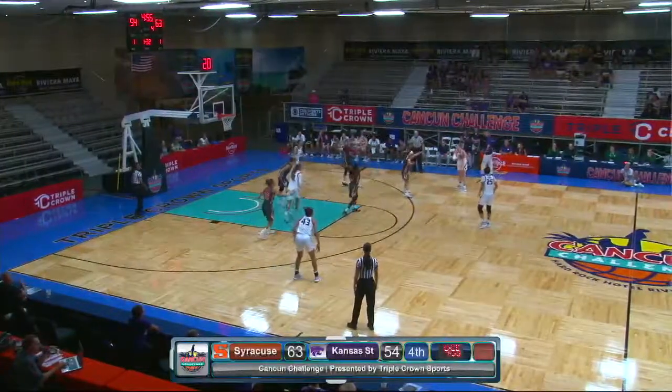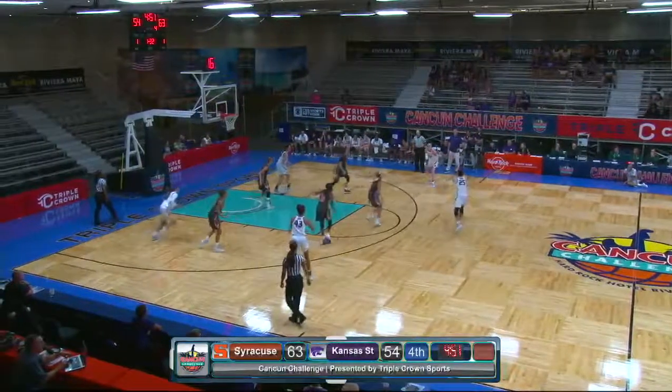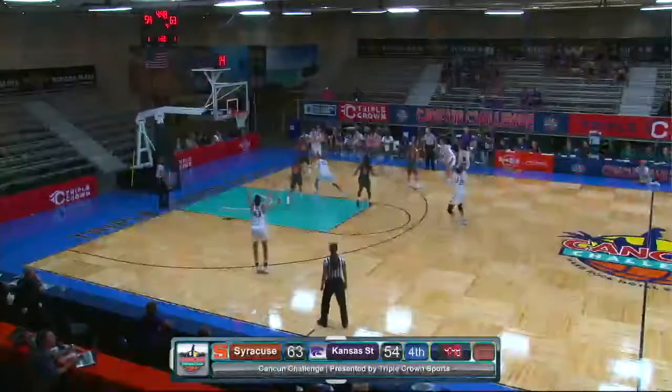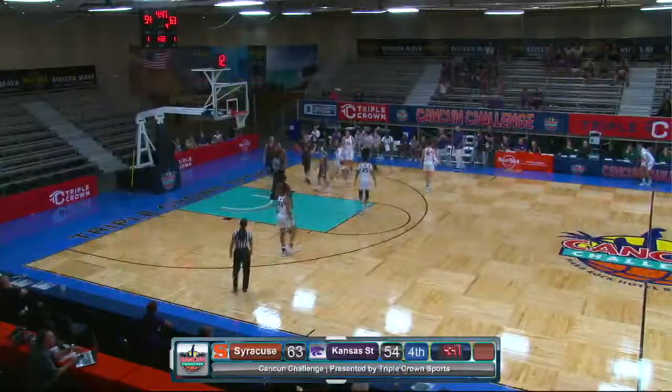Just not a lot of bounce on the defensive end for K-State. They look tired right now. Yeah, a little bit. Beard over right wing to Ranky, bounce fed down baseline to Williams. Good for Goff, and Goff with a hand check behind is fouled.